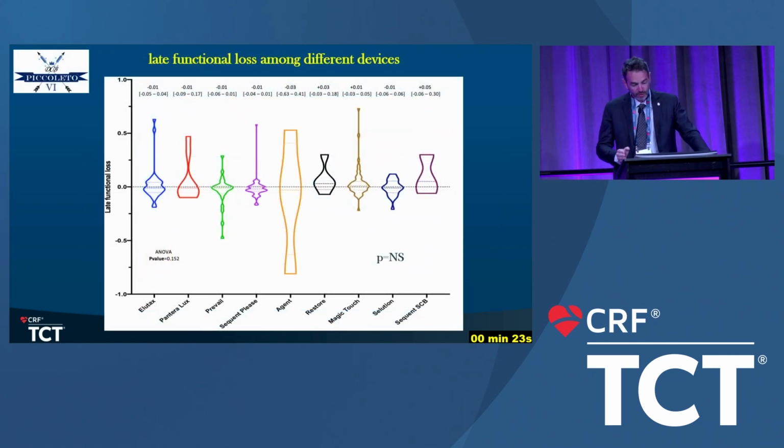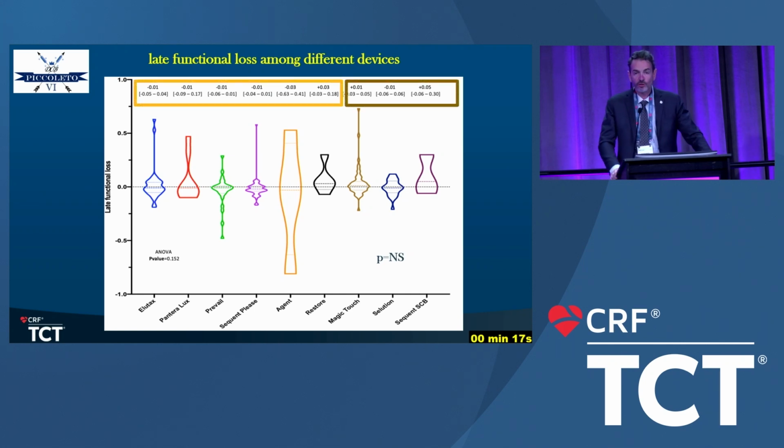And this is a comparison between all of the devices that you can see here. On the left, paclitaxel, on the right, sirolimus. There is no difference in terms of physiological performance between all of these devices.